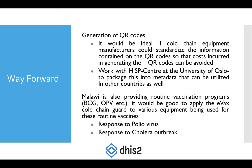And then apart from that, based on the pilot, as well as maybe rolling out to some other facilities, get as much feedback as possible, and then see how this can also be applied to some other countries. So in that case, we would want to work with HISP Center at the University of Oslo to ensure that this can also be packaged into metadata that can be utilized in other countries as well.